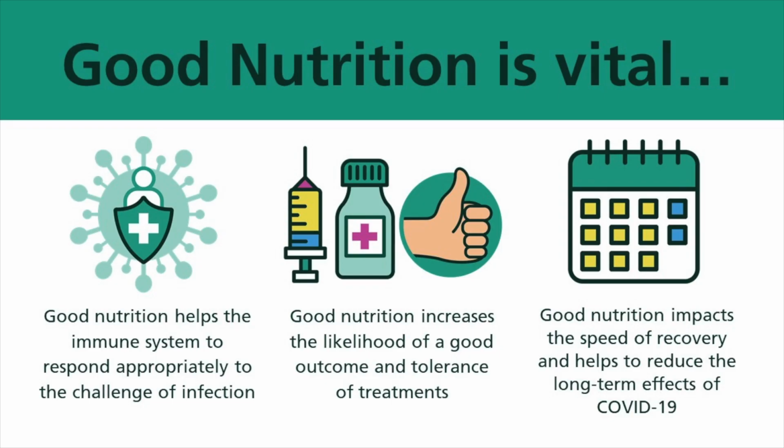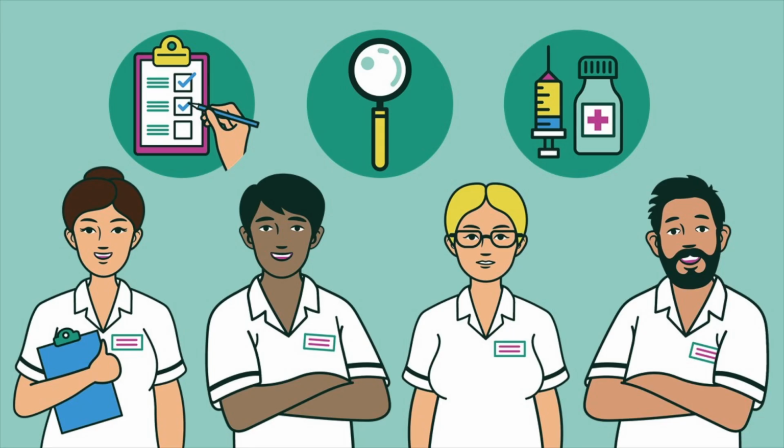We know that good nutrition is vital in giving our patients the best chance of recovery. Good nutrition helps our immune system respond appropriately to the challenge of infection. It increases the likelihood of good outcome and tolerance of treatment, and it can promote recovery and reduce the long-term effects of COVID-19. Multidisciplinary team working is key when tackling malnutrition across all settings.